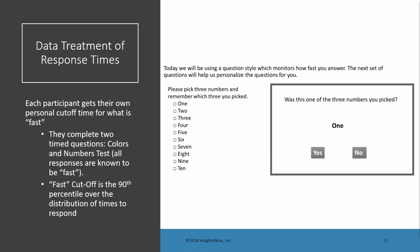So in order to determine what is fast or slow, we do a little pretest. We have them go through a color test and a numbers test. It's an example of what the numbers test is. We have the participants pick 3 numbers, and then they show a series of screens where they say, is this one of the numbers you selected? Yes, no, yes, no, yes, no. And there should be a very fast response. So then we look at the 90th percentile of the, we do a colors test like this and a numbers test, and the number is a non-parametric technique to determine what would be for that individual a fast cutoff time. It tends to be generally 2 to 3 seconds as a cutoff time for an individual.